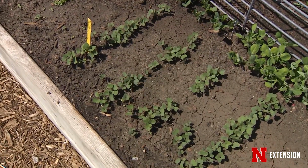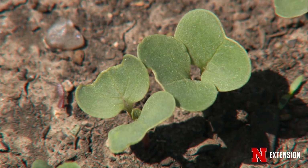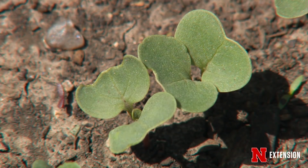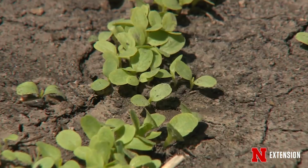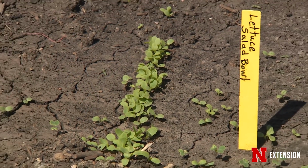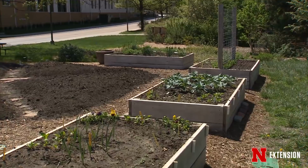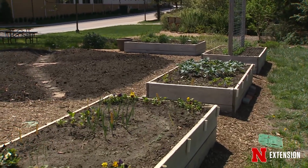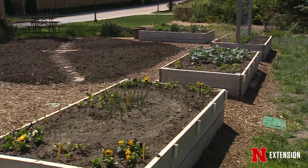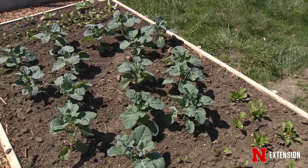One question that we get asked all the time is, when can we start planting in our garden? Everybody loves to have that first tomato and those peppers for those great salads in the summertime, but we always tell you to hold off until middle of May to the end of May. But one thing you can start planting early are cool season crops. Whether you're planting in the ground, in a raised bed, or in a container, those crops are ones that you can start very early here in Nebraska.